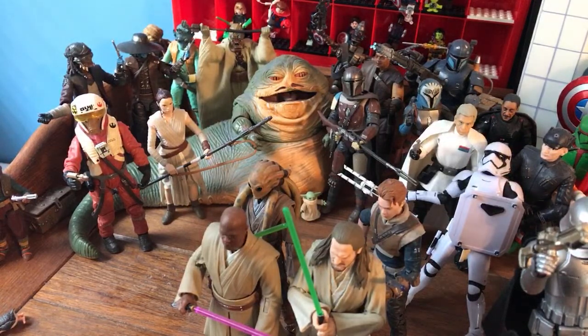I saw legitimately 22 of her A-Wings at Toys R Us when it was closing, and I didn't buy a single one. And I kick myself for it now. They were all on clearance because Toys R Us was going out. I should have bought them because I really liked her. So to this day, I don't have that. If they did a Black Series figure of her, I'd try to get it, but I don't know why they would do that now.